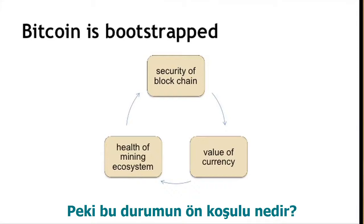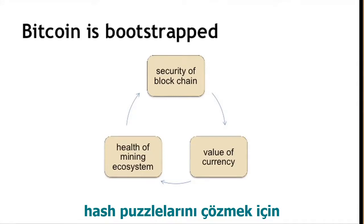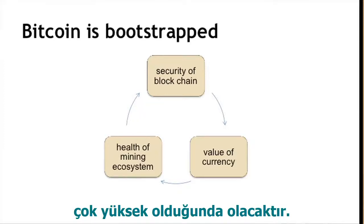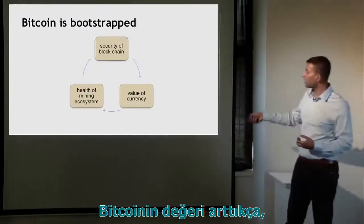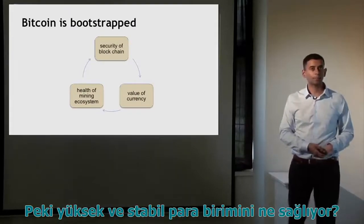But what's a prerequisite for that? When can we be sure that a lot of miners will put a lot of computing power into participating in this hash puzzle solving competition? Well, they're only going to do that if the exchange rate of Bitcoin is pretty high. Why is that? Because they receive rewards denominated in Bitcoins, whereas their expenditure is in dollars. So the more the value of the currency goes up, the more incentivized these miners are going to be.